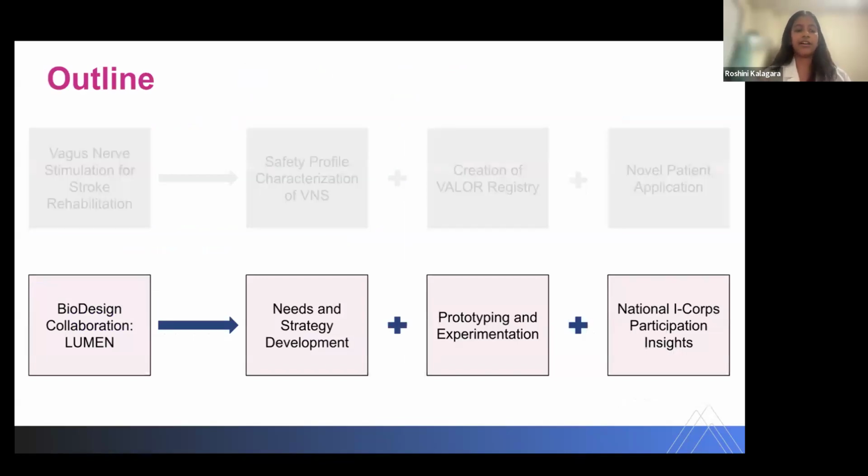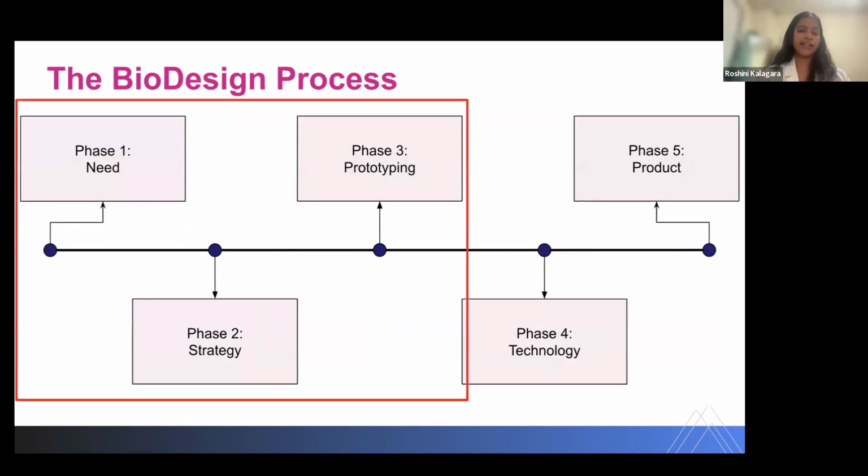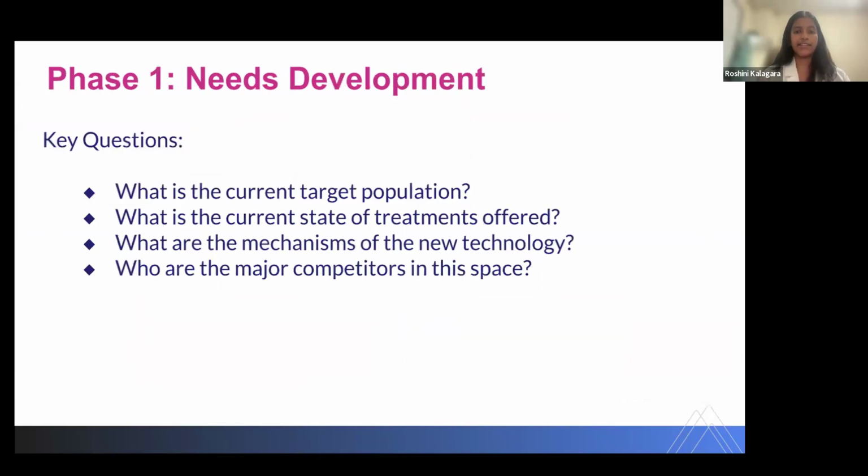And next, I think we'll talk about my biodesign collaboration called LUMEN. So a little bit of intro into the biodesign process. There are 5 phases that each project kind of goes through: the needs phase, strategy, prototyping, technology, and the product phase. And today I'll be mainly discussing these first 3 phases, which is what I completed over the course of this year. So the first phase is the needs phase, and we asked 4 key questions during this phase.